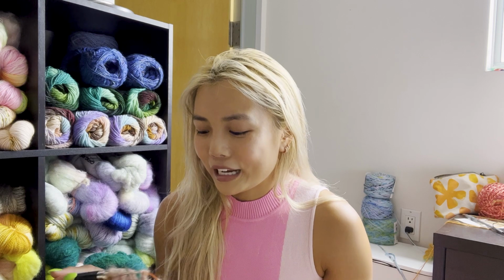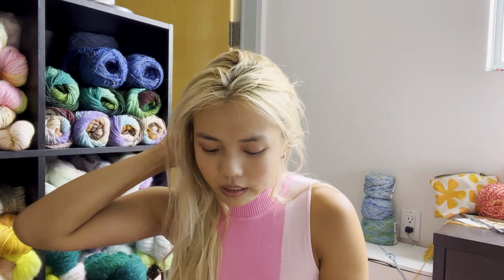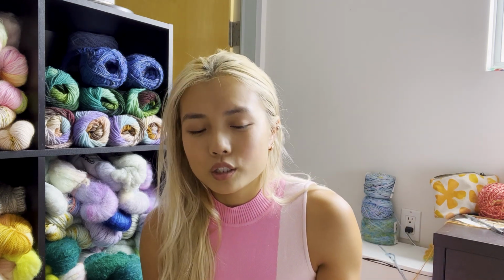I think this is a lot more appropriate for my weather because it is the middle of summer. Even though I'm preparing to start knitting for the fall, this mohair just seems like a smart decision to knit with. But that's definitely something to consider: it is super expensive, so it's not necessarily the best yarn for beginners, because a lot of people wouldn't be willing to spend money on yarn for their very first project if it's that expensive. But that's also true for the super bulky yarns.